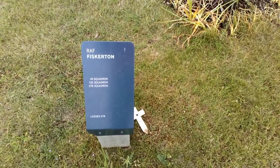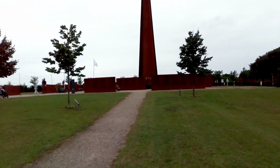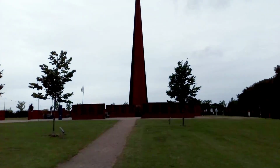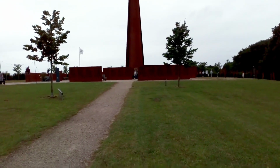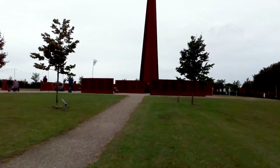Small connection. The centrepiece for these outside grounds is this remarkable sort of spire, and around it is a wall of remembrance with what looks like to be thousands of names on it.